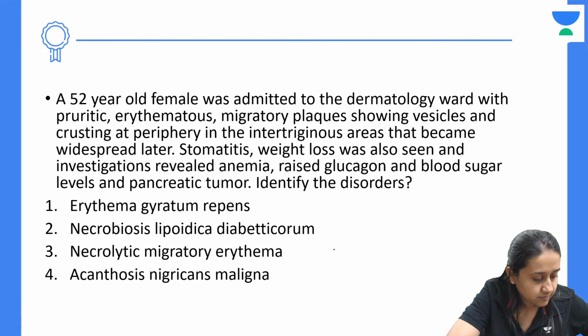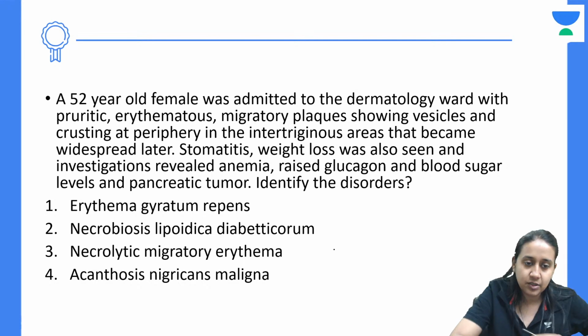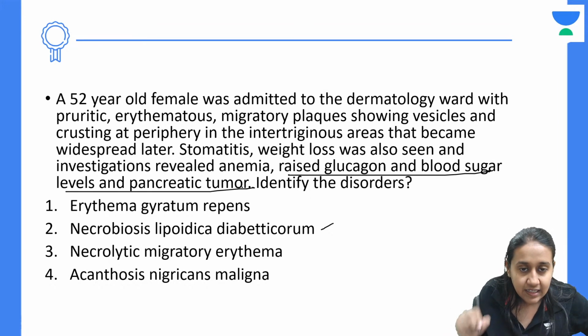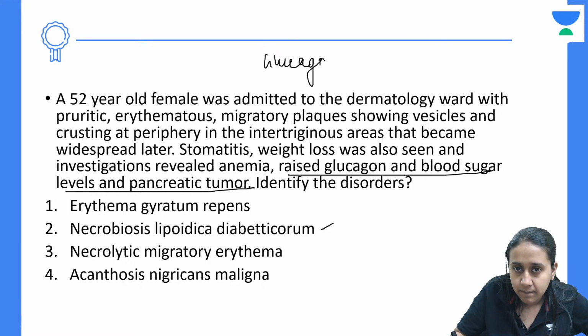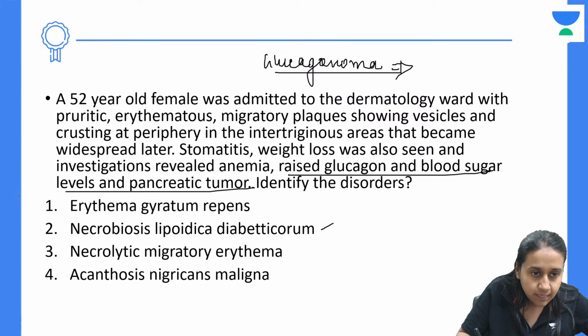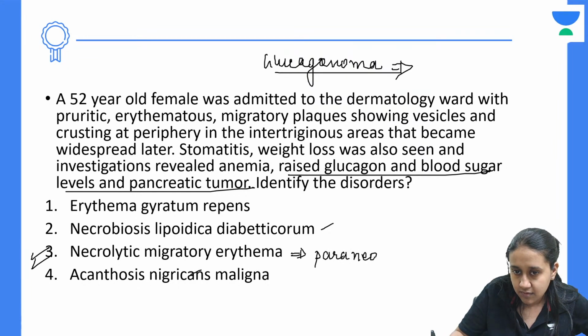What is the answer here? Anyone can tell me the answer? A very simple question. Now something which is giving a clue in this particular question is the last line: presence of raised glucagon and an indication of pancreatic tumor. This is giving you an idea that you are dealing with glucagonoma, and in glucagonoma you have a paraneoplastic syndrome which is known as necrolytic migratory erythema. This is a paraneoplastic condition associated with glucagonoma.